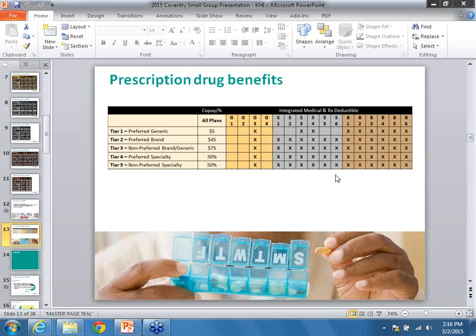And then a question also from Allison: is there still a non-preferred generic tier 3? No, there's just a generic. You don't have a preferred or non-preferred generic. It's just generic for $5. And then after that, it will go up to your brand. You still have the preferred and non-preferred brands, and then specialty. Correct.